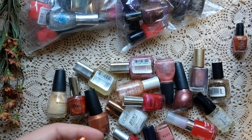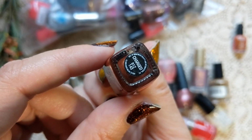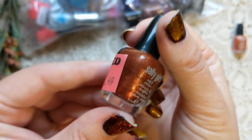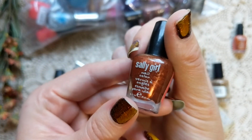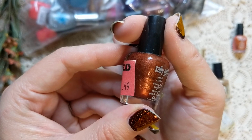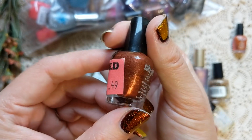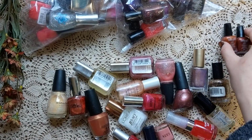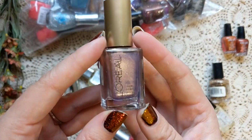Very beautiful. And then this one here, which is Charged, is a bit darker, and it's more of a, I would call it like a rusty copper. Really beautiful, and still has that gorgeous sheen in it. So both seem like they are probably going to be nice little polishes. Let's go straight to the one that I was excited about, or one of them I should say.